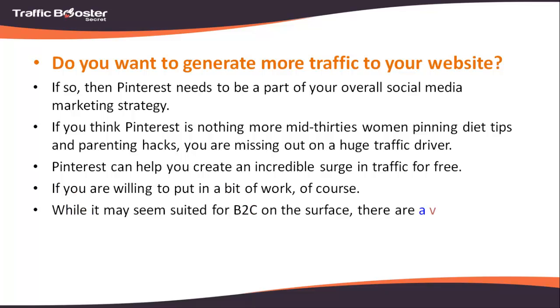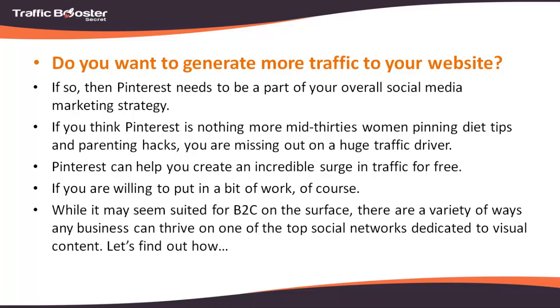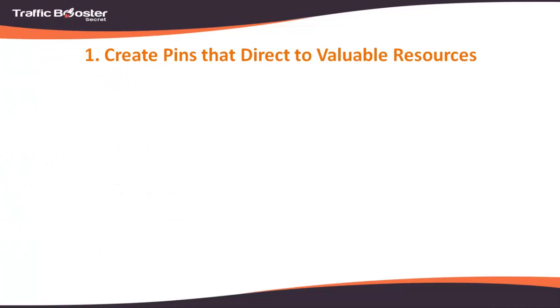While it may seem suited for B2C on the surface, there are a variety of ways any business can thrive on one of the top social networks dedicated to visual content. Let's find out how.